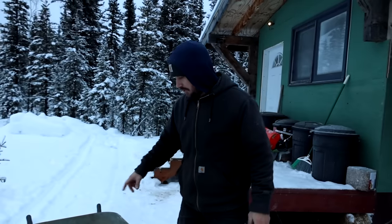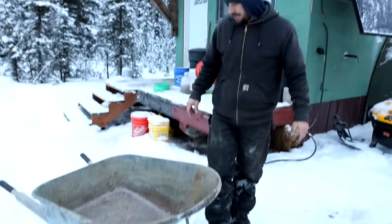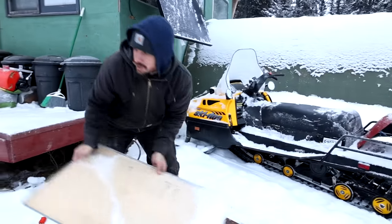So this is the old box for the generator. When it got really cold, I just put the wheelbarrow over it. It actually seemed to work pretty good, but we're done with this for this year. This was the old little plate.